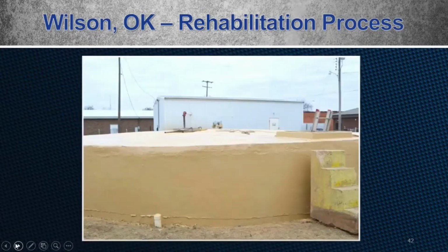The next picture shows the outside of the tank. While they were there, they went ahead and did a quick shower blast of the surface and primed and coated the outside of the tank so there's no water infiltration coming through a lot of the cracks that were on the roof of this concrete structure.